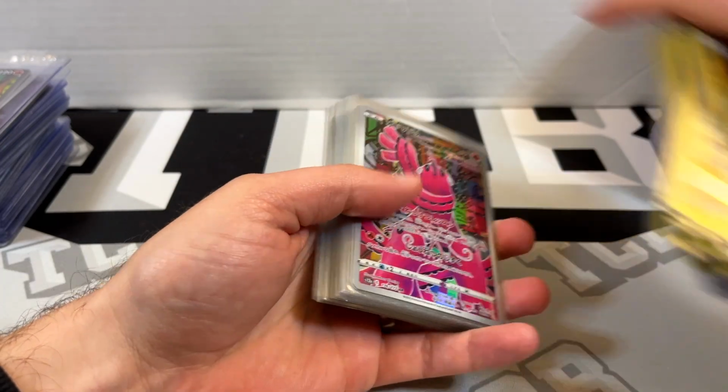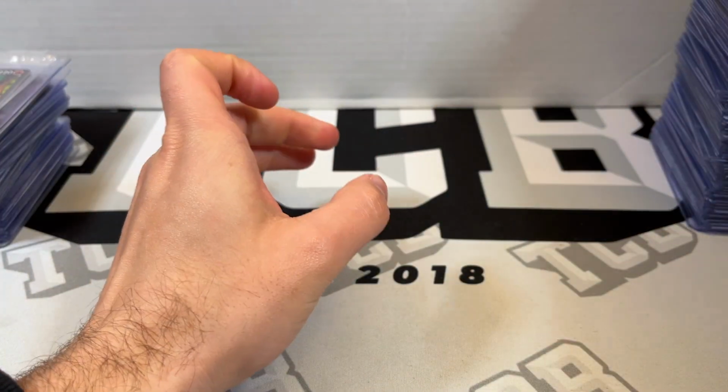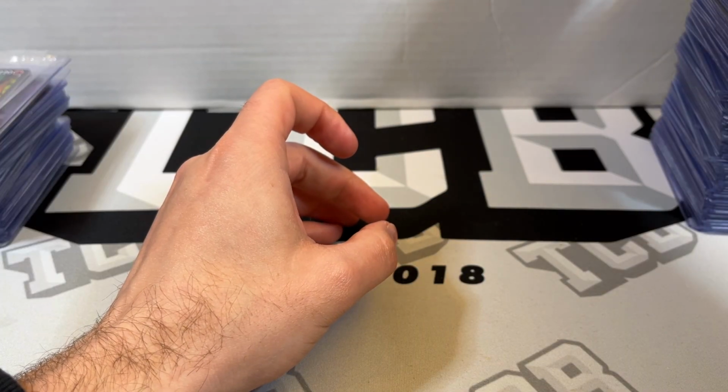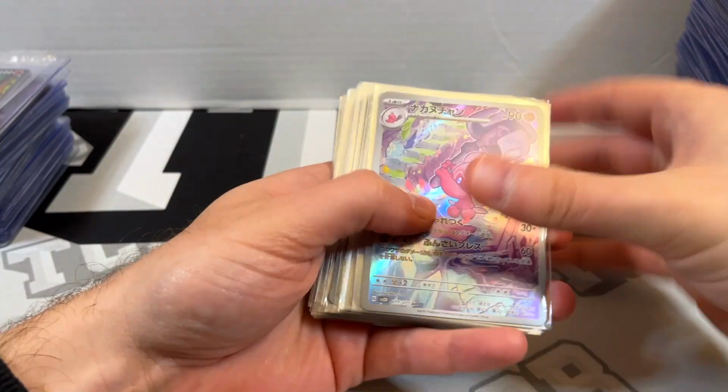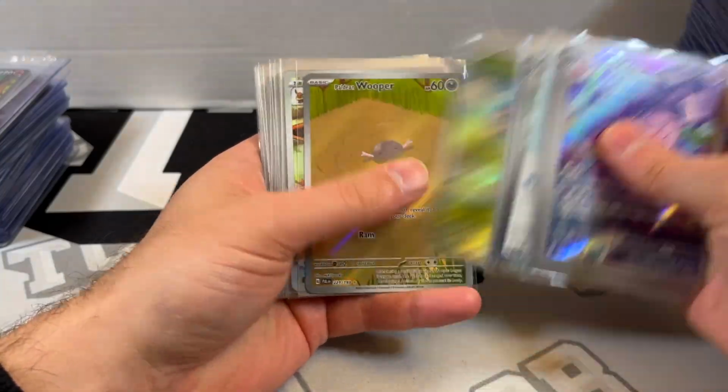It's absurd, the amount of stuff that's in this collection. This is one of those collections you only get so many opportunities every year to buy collections like this. And like I said, there ended up being an unknown as far as the final value in the collection.